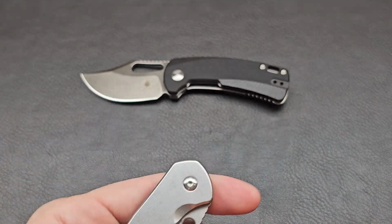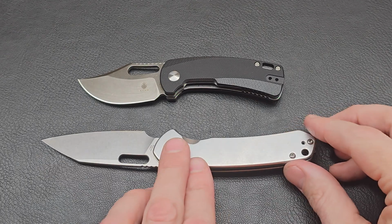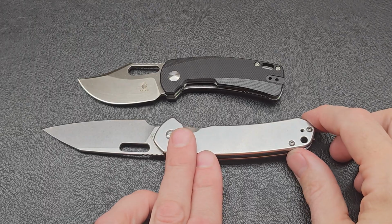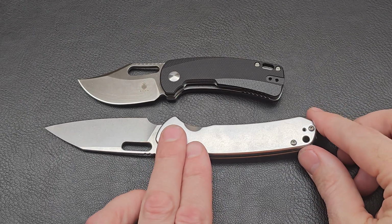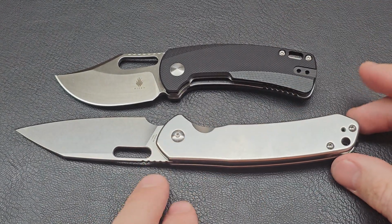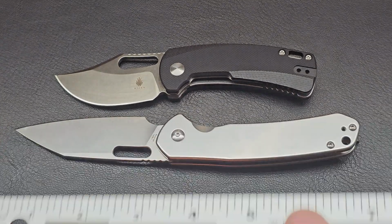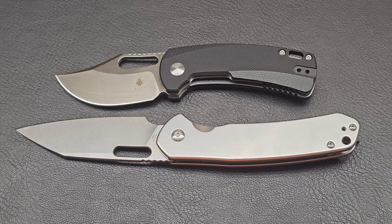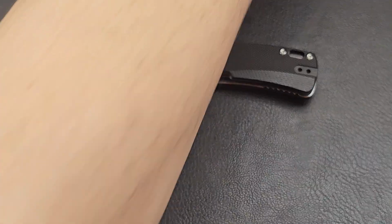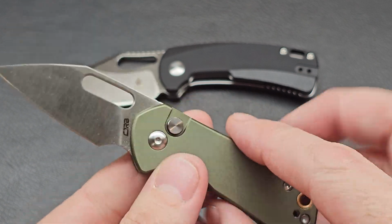I always compare everything with the Pyrite. The CJRB Pyrite is a common knife that everybody knows, and if you don't, you should check it out. They're great, but it's a nice kind of mid-size knife that I use for my comparisons. So you can see it's got a good 1/2 to 3/4 inch on the blade, 1/2 to 3/4 inch on the handle, so it's a little stubby in comparison to the Pyrite. But what I did just get was the Pyrite Mini. This thing is awesome.